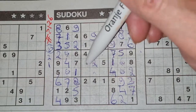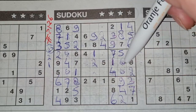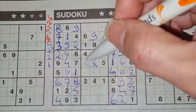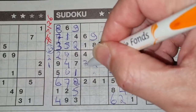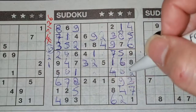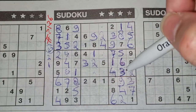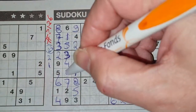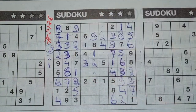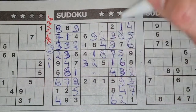2 numbers left in the middle row, the 6 and the 3. We have a 6 there, so no 6 there. 6 should be here and the 3 goes there. 1 number left in this big square for the number 3. Now we have a 3 here, so this cannot be 3 anymore. This should be the 3, and this should be the 8. Alright, 1 number left in this row for the number 8.